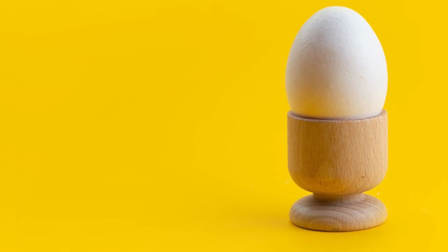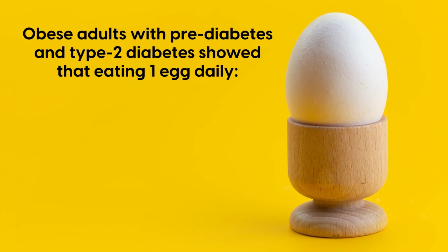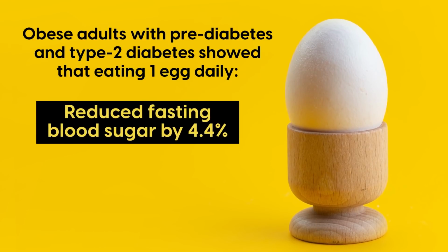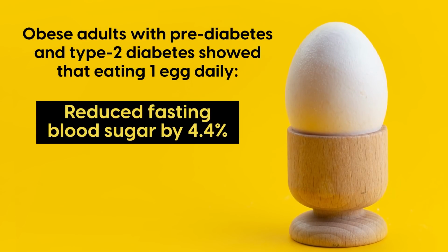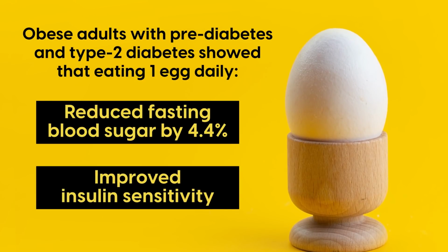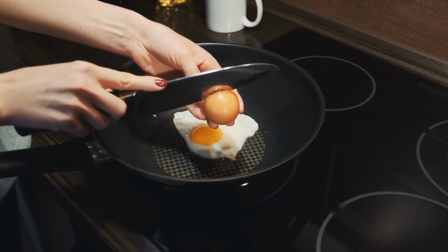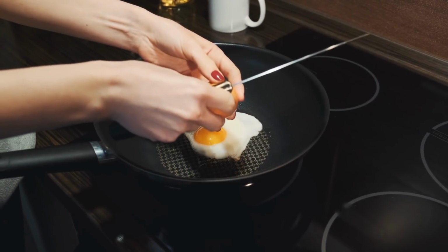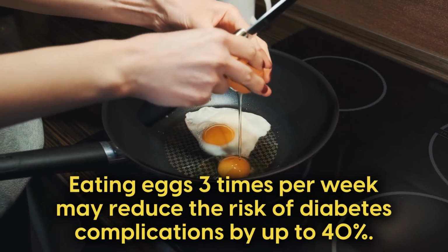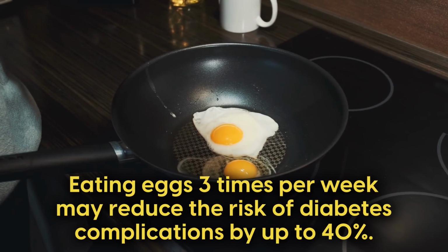A study following 42 obese adults with pre-diabetes and type 2 diabetes showed that eating one egg daily reduced fasting blood sugar by 4.4% and improved insulin sensitivity. A 14-year-long follow-up study in over 7,000 healthy adults also suggested that eating eggs 3 times per week may reduce the risk of diabetes complications by up to 40%.